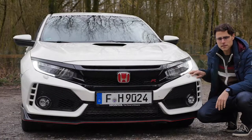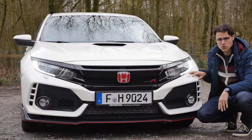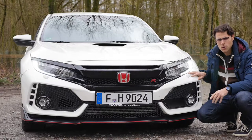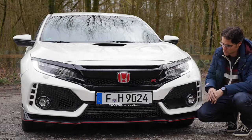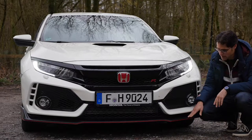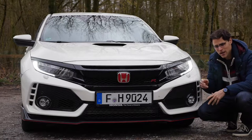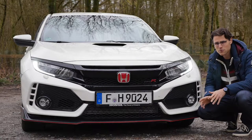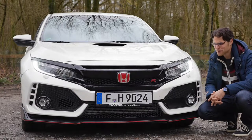So a normal Honda Civic is about 20,000 euros, taking German reference prices. Here the Type R is 36,000 euros. What do you get from it? Well, of course, the dramatic front, you already see bigger air intakes, carbon fiber here at the lower front spoiler. There's also a carbon fiber package, exterior and interior, available for more carbon fiber elements, but those are a couple of thousand euros, really expensive.